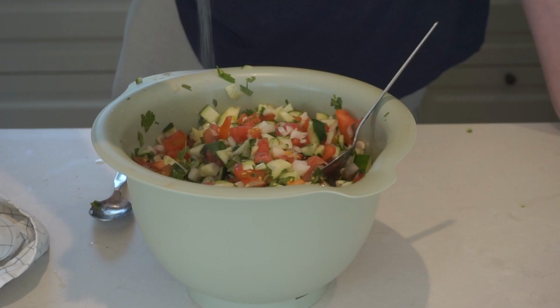Onion is very strong. I'm going to add, I don't have any more lime, but I'm going to add lemon, a little bit of sugar actually, because I'm going to preserve them in the fridge. And I'm also going to add more salt and maybe a little bit of pepper.